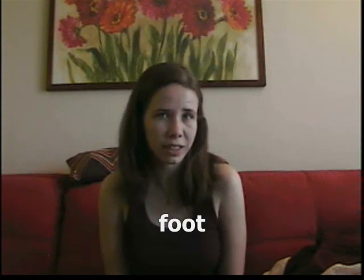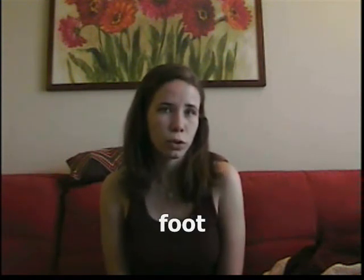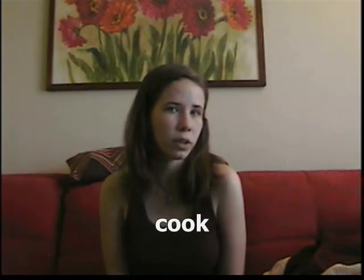And this is another vowel that Dutch doesn't have, and it's the sound. I don't think I even said it right because it's hard to say in isolation, but it's the sound you get in foot and cook and pull. Dutch doesn't have this sound, so when a Dutch speaker tries to say a word like foot, you'll usually say voet, and cook becomes koek.